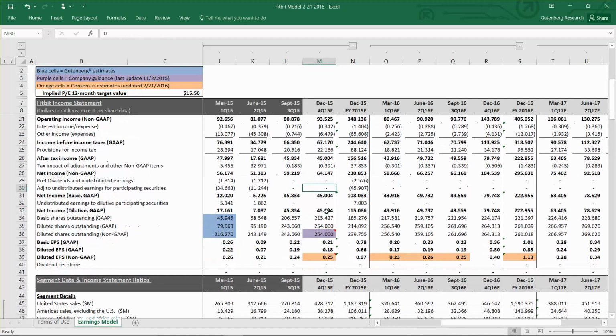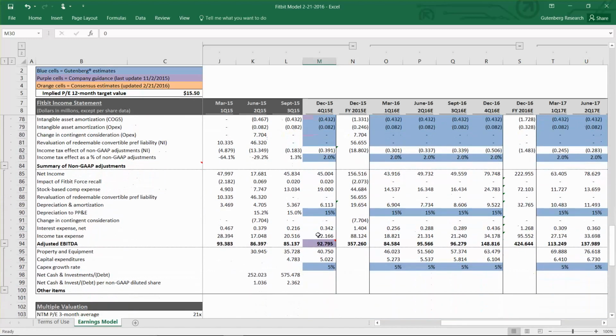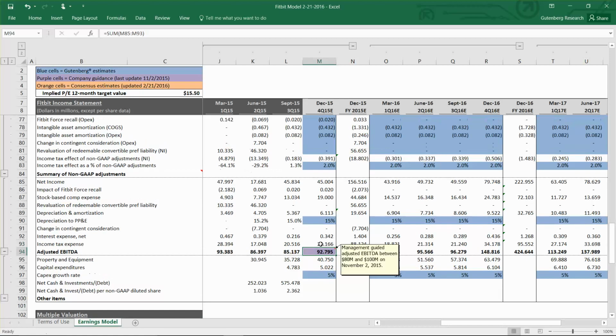So there's just one other thing we should talk about, and that's the adjusted EBITDA, since that's how management measures their performance. So you can see we take our net income on a GAAP basis, and then we have our non-GAAP adjustments. We add back depreciation and amortization and interest expense and income tax, and that gets us to our total adjusted EBITDA. So we are now at 92.8 million, which is about the midpoint of management's guided range, a little bit ahead of the midpoint.